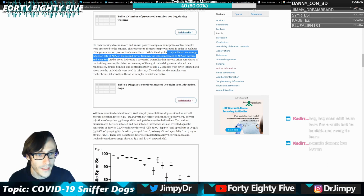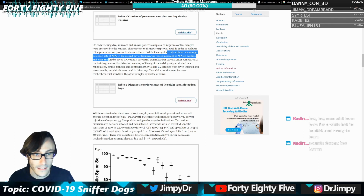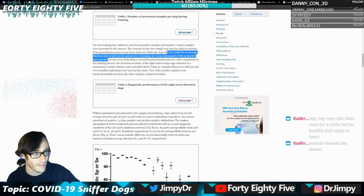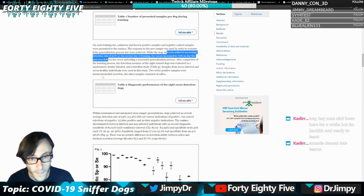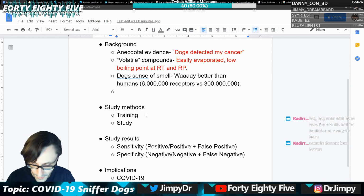And then they go on to the testing phase. So usually training phase followed by testing phase. And the testing phase is exactly the same as the training phase, except you've got a now trained dog, and now you can draw a line and say, right, from here we're going to see what these dogs can do with samples, and they'll just continue on. Let's go back and just note down this, right? So training, 7 days, and they achieved 81% detection.